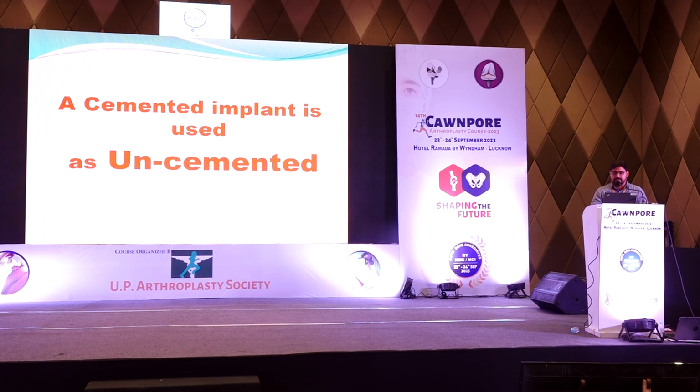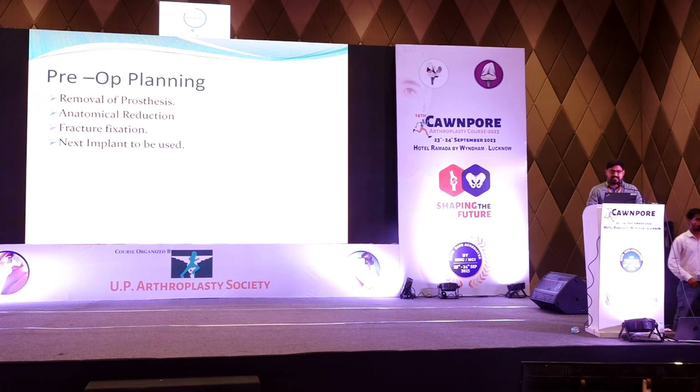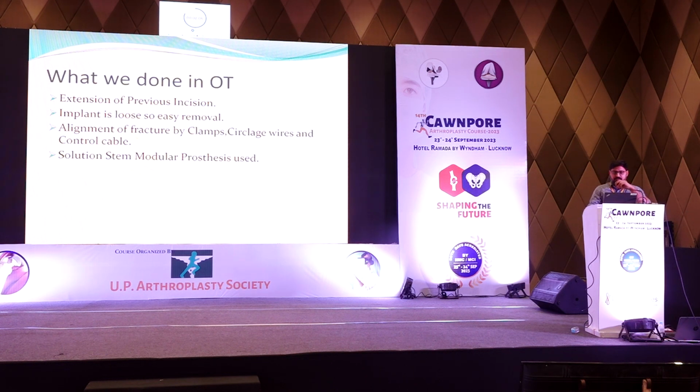Later on, when we opened the case, we found a cemented implant had been used as an uncemented one. Now the pre-op planning is, first of all, we have to remove the prosthesis, then anatomical reduction of the fracture, fixation of the fracture, and next, what implant is to be used. What we did in the OT: we extended the previous incision, posterior approach.